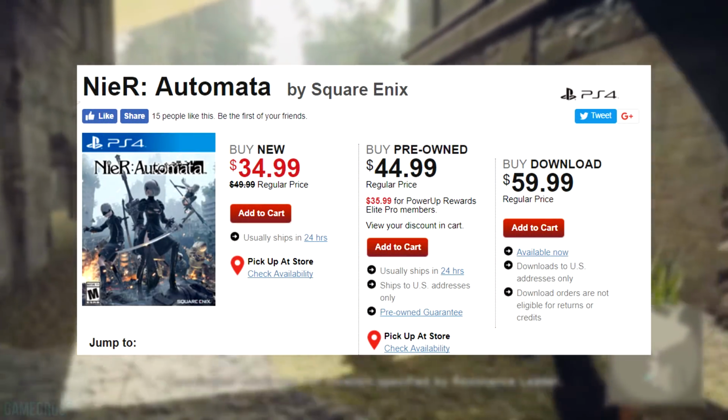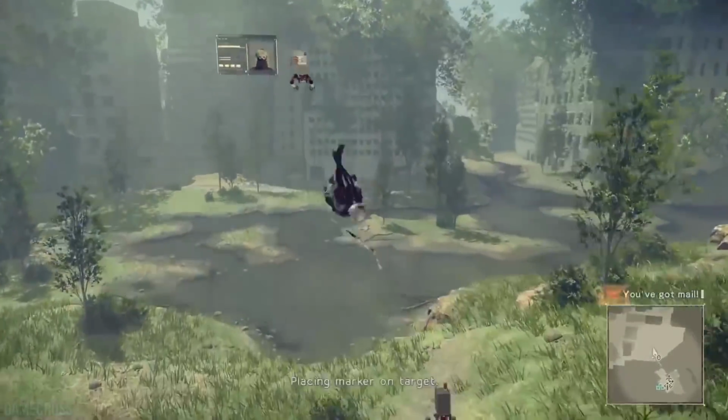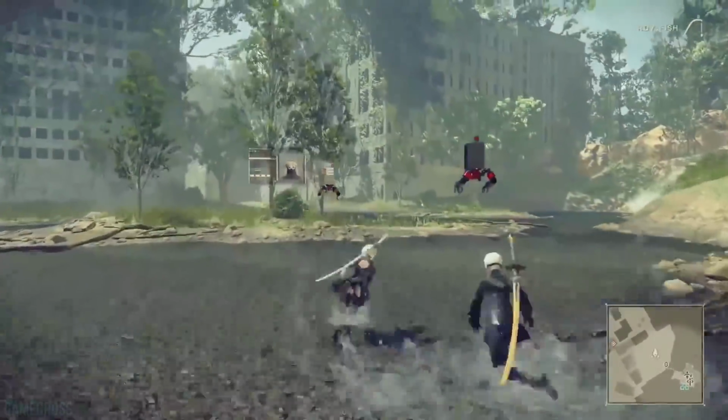Soon, my friends. Nier Automata for $35. Nier Automata was one of the best games of this year so far. It is an excellent Japanese RPG, and it's a follow-up to a game that I don't think a lot of people expected a follow-up to, the original Nier.